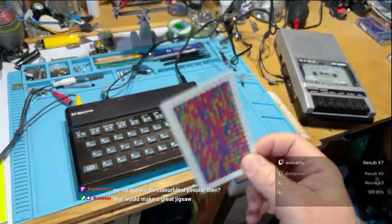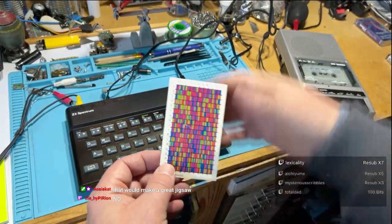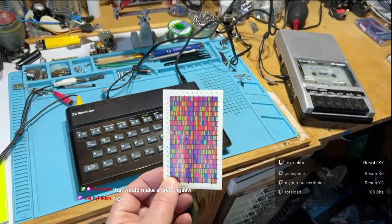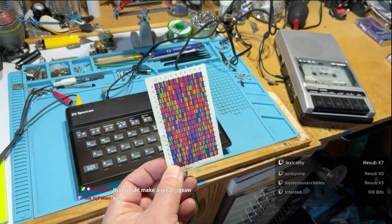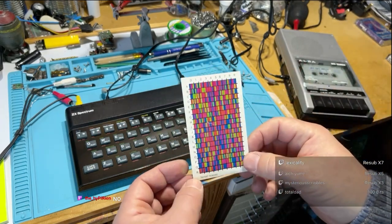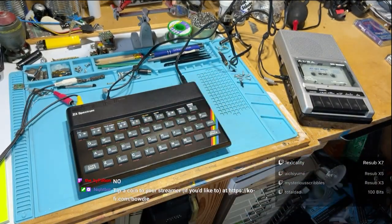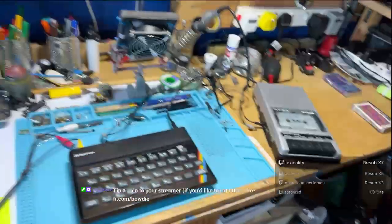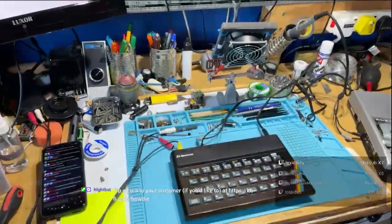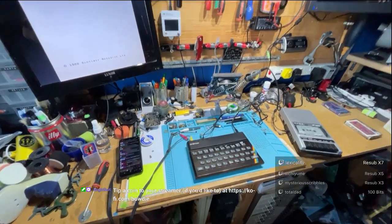No, it wouldn't. I would like a really big version of this. I would legitimately pay for a wall scroll of this, because to any English person of a certain age, that is a very evocative piece of cardboard. So anyway, let's show you. Can I show you the screen at the same time? Probably with the ultrawide. Yeah, here we go.